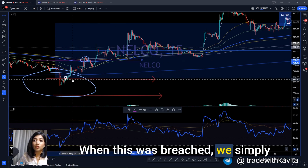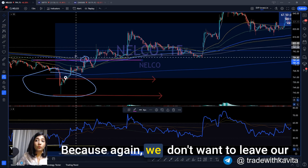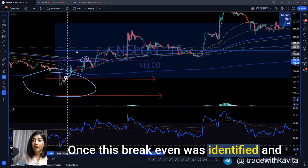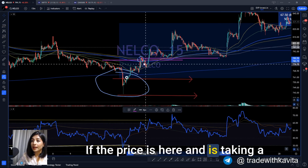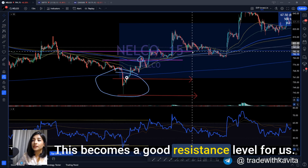When this was breached, we simply moved our stop loss back to break even. Why break even here? Because again, we don't want to leave our capital exposed to market fluctuation. Once this break even was identified and the stop loss was revised, it was time for us to identify the next resistance level. If the price is here and is taking a dip, the next resistance level has to come from somewhere here. This becomes a good resistance level for us.